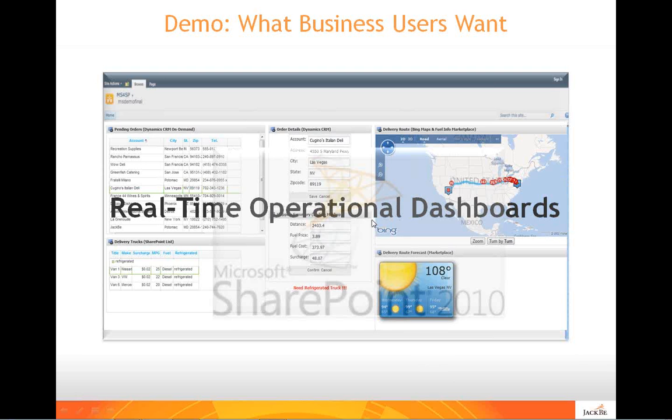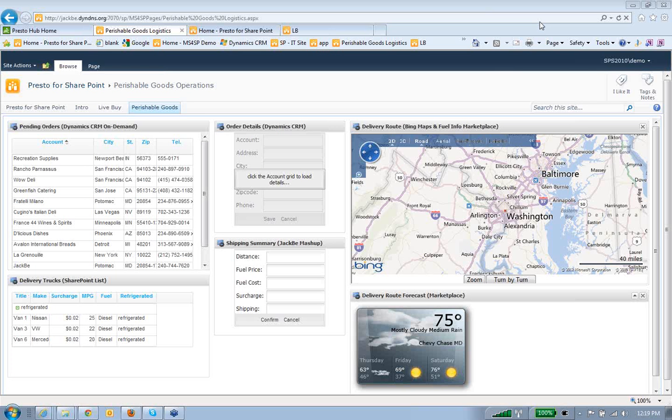Now we want to hand it over to John O'Brien, our super sales engineer, who's going to show us an example of what an operational real-time dashboard looks like in SharePoint. And this is called the Perishable Goods Demo. And John, why don't you tell us a little bit about what problem this dashboard is solving?